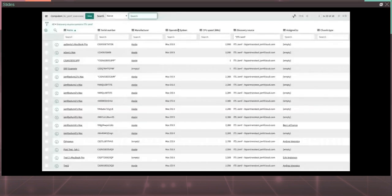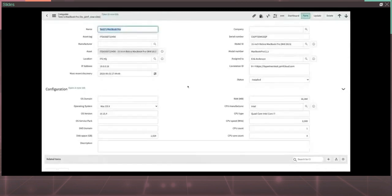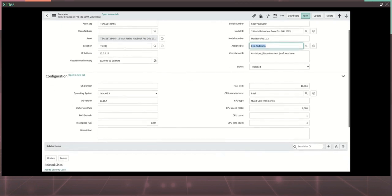There we go. So here's a list of computers that have been brought in by the integration. I'm just going to click into one of these, and we can take a quick peek at these details. So now we can see the display name of this computer, asset tag, serial number, model information, model number, who it's assigned to, and then it's going to pull the location of the assigned to users so that we can see where we should expect this computer to be geographically. We've also got the IP address info, most recent discovery date, correlation ID, which contains the Jamf ID.